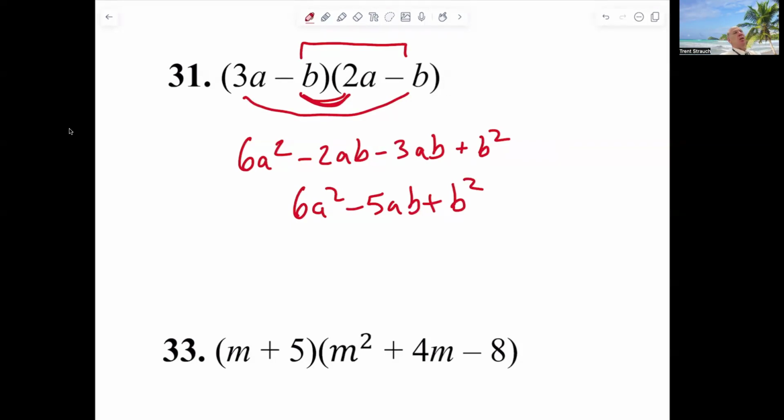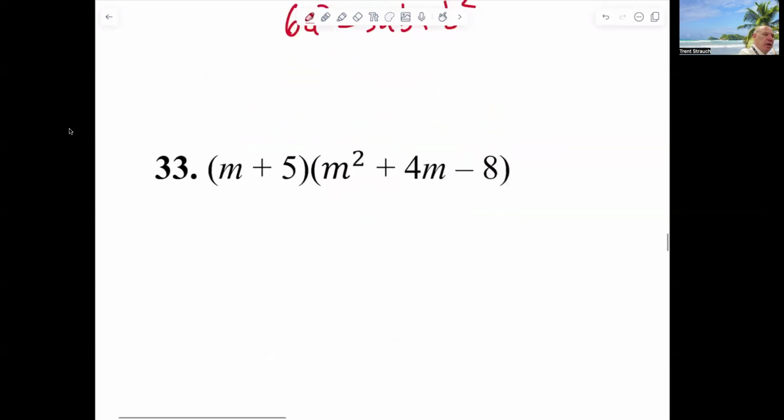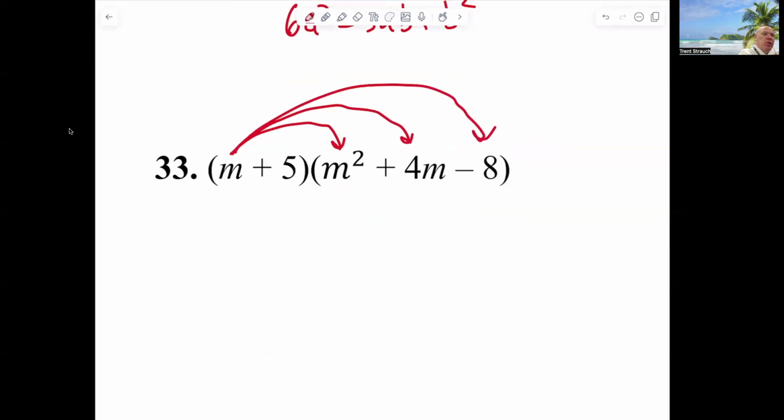Now, please pay attention. I really appreciate it. Seems like you know what you're doing. So I'm going to show you a little tiny shortcut on number 33. Please watch. I'm going to just distribute M here. No, just look. This and this. That's what I'm going to do first. So what's M times M squared? What's M times 4M? What's M times negative 8? Is everybody good with that? That was kind of easy, right?